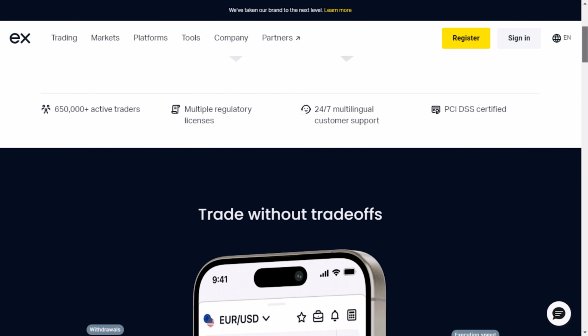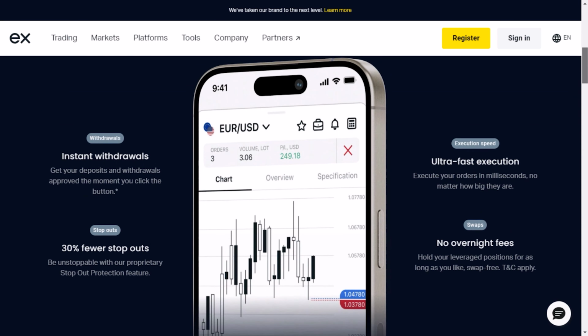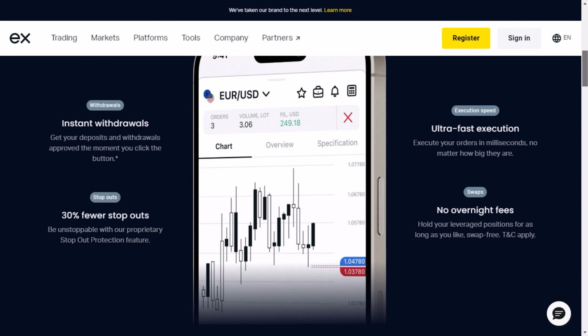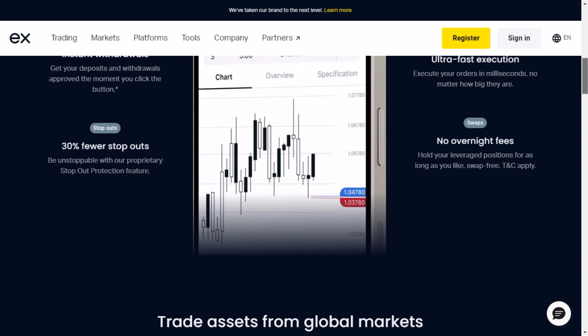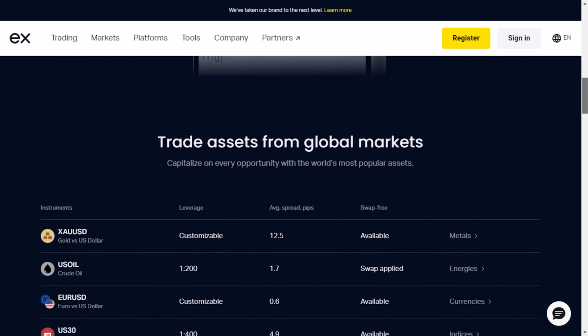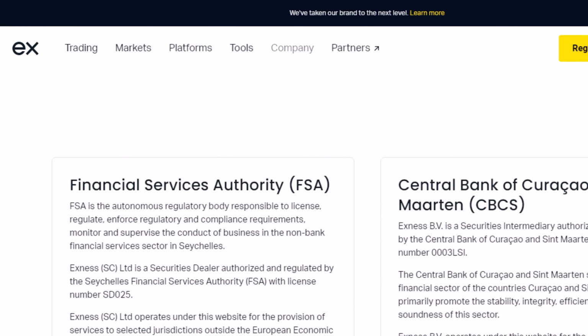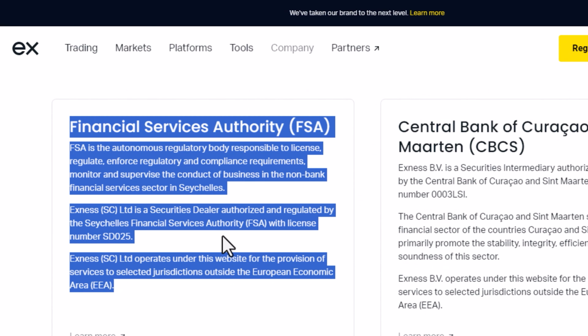Known for its user-friendly interface and wide range of trading instruments, Exness has gained a reputation for catering to both novice and experienced traders. Exness Trading Company has been working in the Forex market since 2008. The broker's activity is managed by Limestar Limited, a company registered in the Republic of Seychelles.